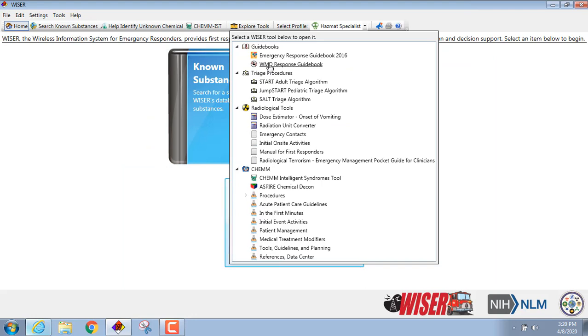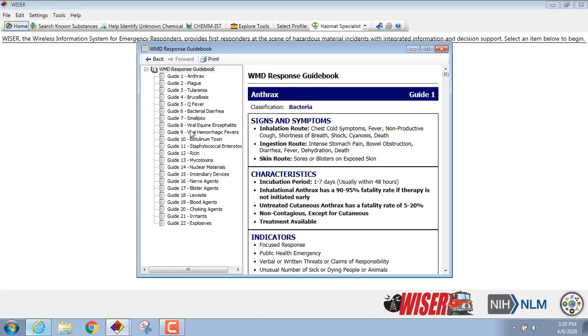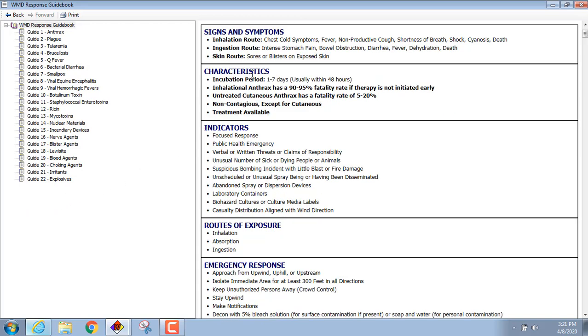The other emergency response guidebook is the WMD Response Guidebook. And I really like this guidebook because they've listed a whole bunch of WMDs. If you look at it, there's anthrax, plagues, tularemia, smallpox, all sorts of them in here. And then when you look at the actual guide page, it breaks it down into what it is, if it's a bacteria, virus, or whatever. Wonderful to see COVID in here at some point. Gives you characteristics of it.